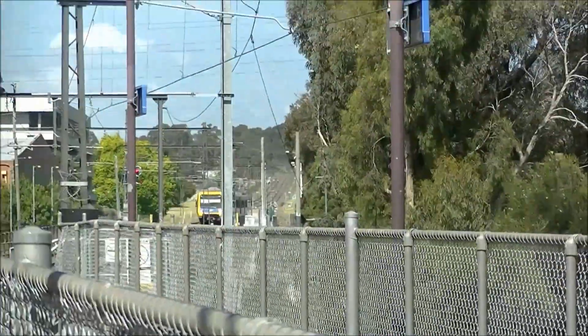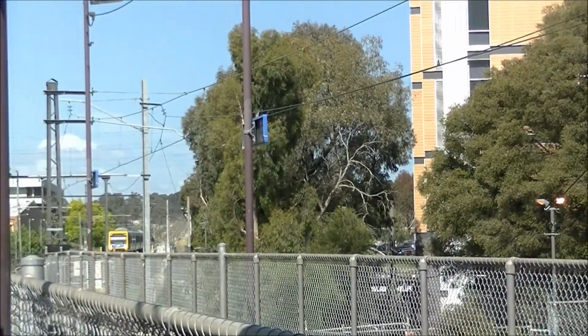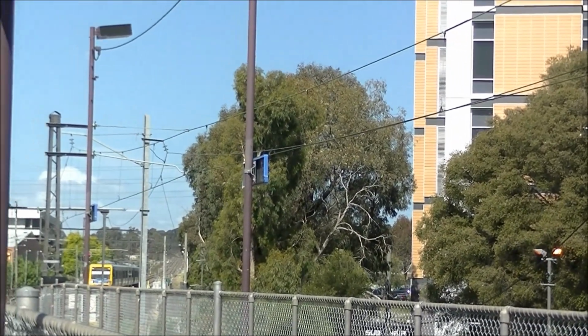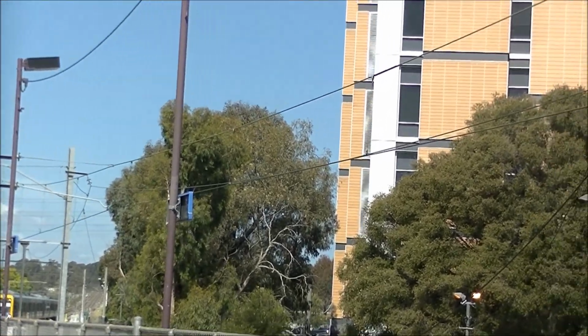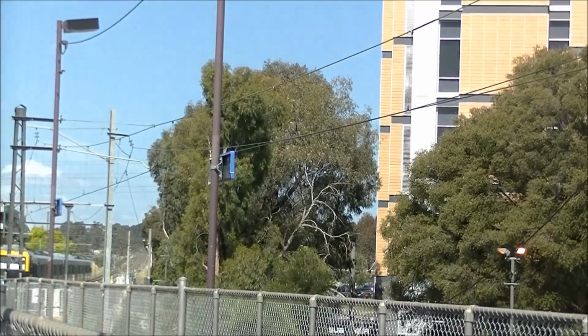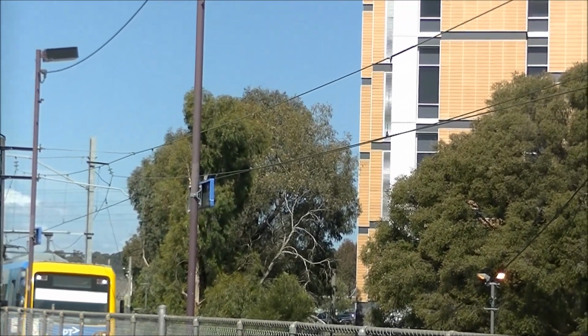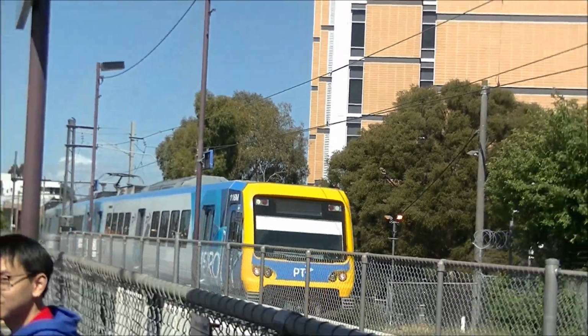The Flinders Street train's coming. A Glen Waverley train should be arriving shortly. So here's the Flinders Street. The Glen Waverley train arrives at about the same time as the Flinders Street. So here's your Flinders Street service.